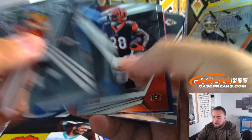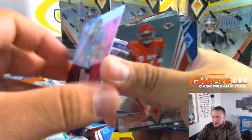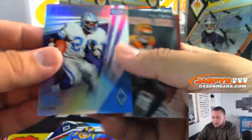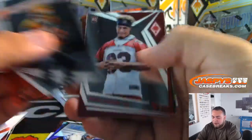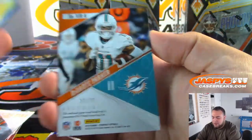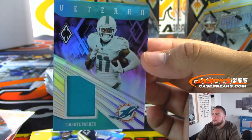Next box. Christian Miller to /299. Mark Ingram to /199. Eric Weddle. Adrenaline Rush to /149. Gary Jennings Jr. And Devontae Parker to /75. Veteran.